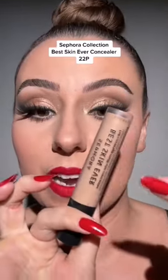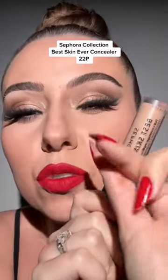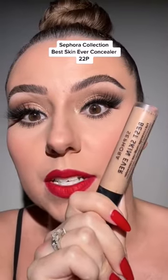Sephora Collection Best Skin Ever Concealer. This is the concealer I always go back to. Always. It's so good. It's so thin, but it's so pigmented. Great for all skin.